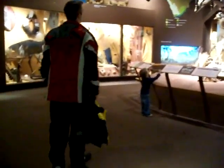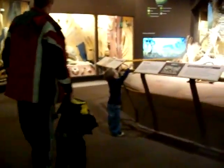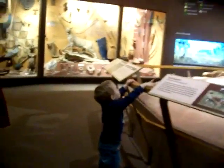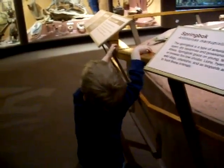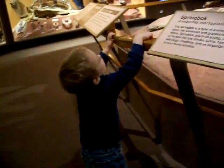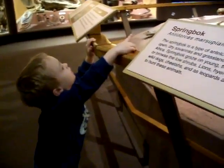What's that, Seth? Cheetah and a goat. What is it? Cheetah and a goat? A gazelle. It's a gazelle, not a goat.